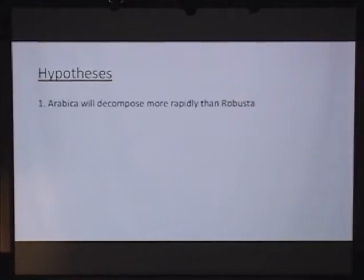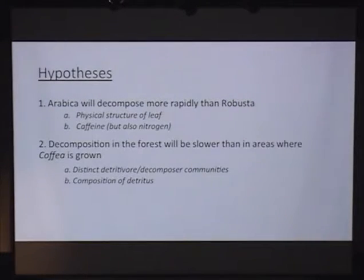I hypothesized here that Arabica would decompose more rapidly than Robusta, in part due to its physical characteristics. Arabica leaves are smaller and thinner than Robusta leaves, but also because of that lower caffeine concentration. I also hypothesized that decomposition in a forested control site where coffee is not usually cultivated would be slower than in areas where coffee is grown. I thought that this would be the case if there were distinct decomposer or detritivore communities that are not used to decomposing caffeine and coffee leaves, or if the composition of detritus in these systems were different.